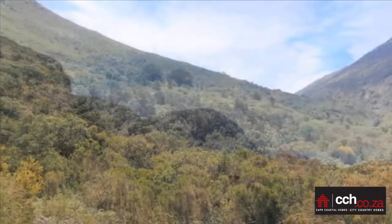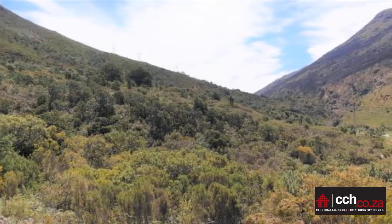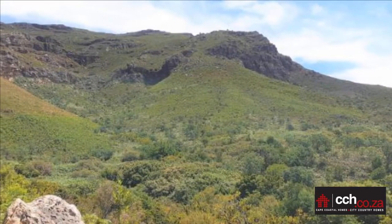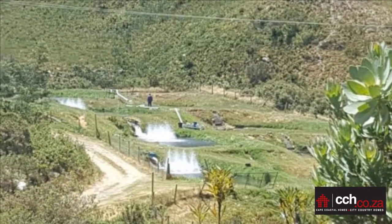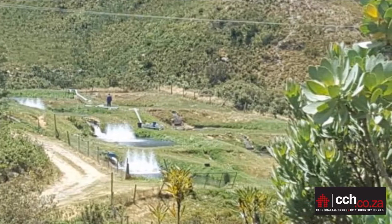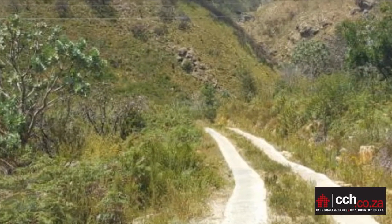The farm is off the grid and solar, gas, wind turbines or generators must be used. The original farmhouse offers enough accommodation, with 4 bedrooms, enormous living room, high ceilings, and thick beams. The A101 runs through the property and gives easy access to the winelands, Cape Town and the airport.